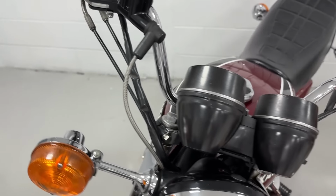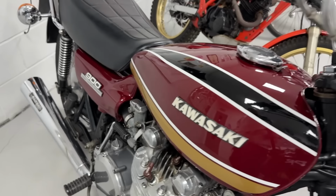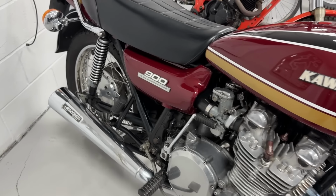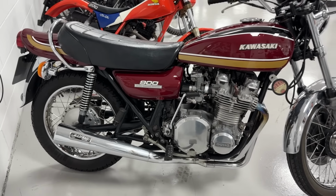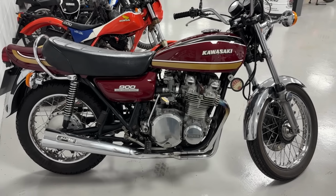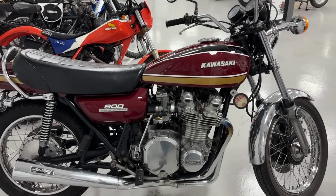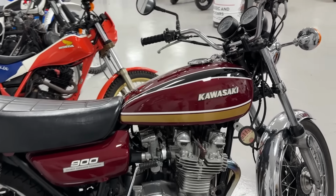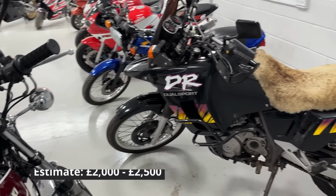But if you wanted to buy a nice, usable classic, something to run round to the bike shows at the weekend or the cafes and what have you, it's a real head turner. The price reflects the fact that it's not a completely concours bike with matching numbers and all that sort of thing, but it's a great looking bike and something that, as I say, will turn heads if you go to a bike meeting.